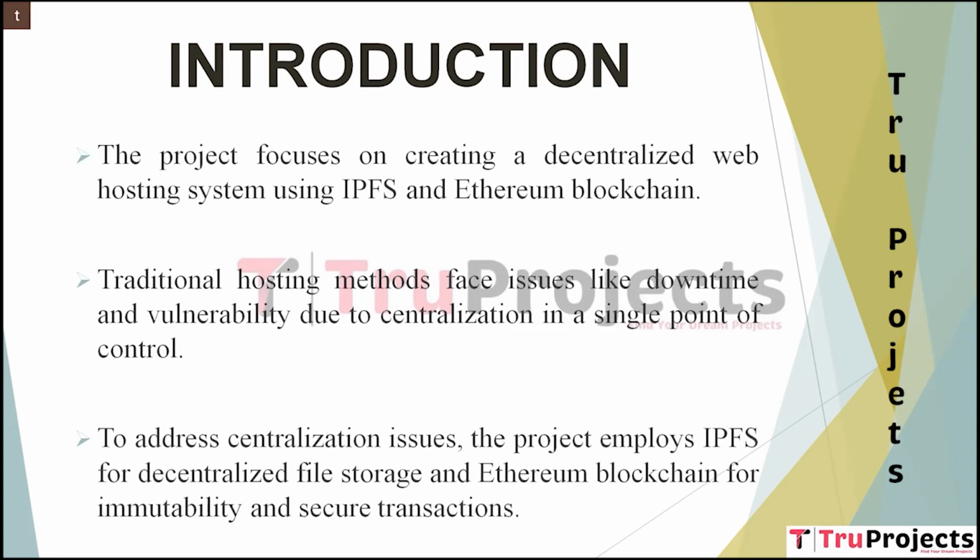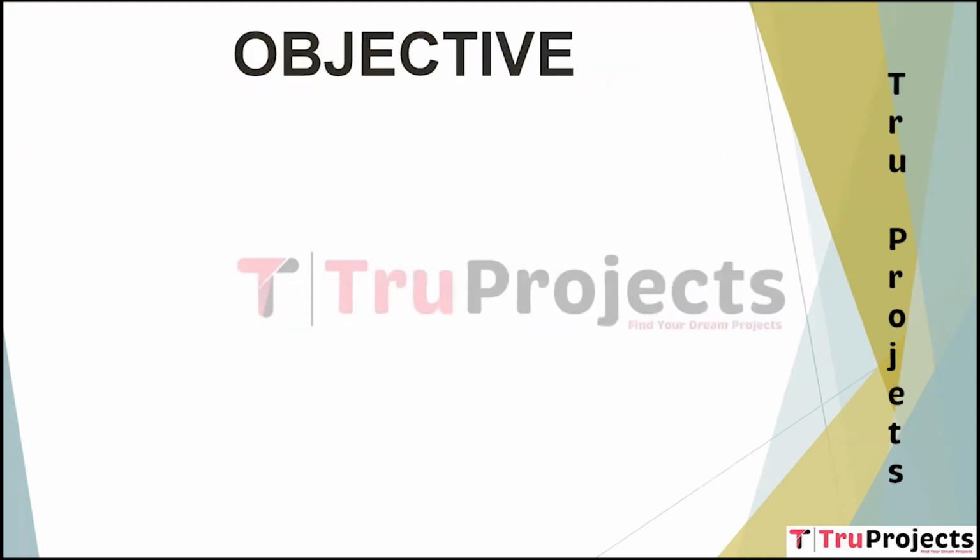Ethereum for immutable and secure transactions. The Ethereum blockchain is utilized for its properties of immutability and secure transactions. Smart contracts, self-executing contracts with predefined rules and conditions, are deployed on the Ethereum network. These contracts facilitate secure transactions, automate various processes, and provide an immutable record of agreements and actions, enhancing trust and transparency in the hosting system.